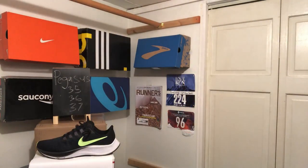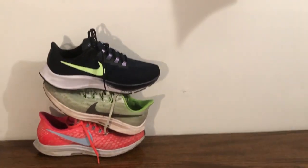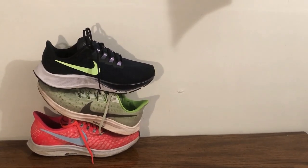So, obviously, the overall winner of this battle from the Pegasus 35, 36, and 37 is the Pegasus 37. Why did I do that? So, the winner is obviously the Pegasus 37. I mean, obviously, it's going to happen because each generation of shoes should get better. There's a lot of innovation in this shoe, just by the upper, the eyelet chain. There's a bunch of innovation in the shoe that the Pegasus 35 and 36 just don't have.